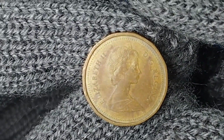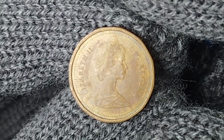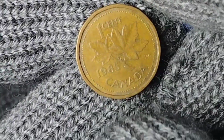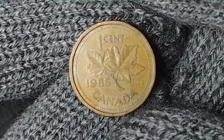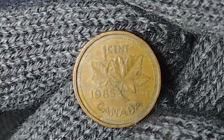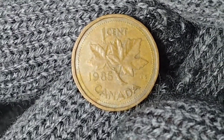Now you're probably wondering, where does the $7.5 million figure come from? Well, in recent years, rare error coins have fetched unbelievable prices at auctions. A similar Canadian penny sold for over $400,000, and experts believe a flawless 1985 error penny could break records, possibly reaching $7.5 million or more.